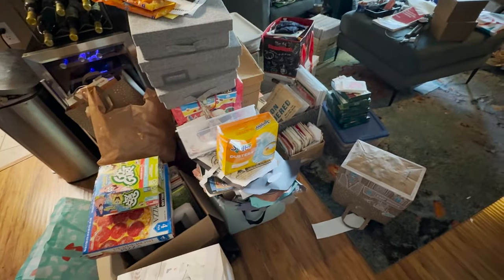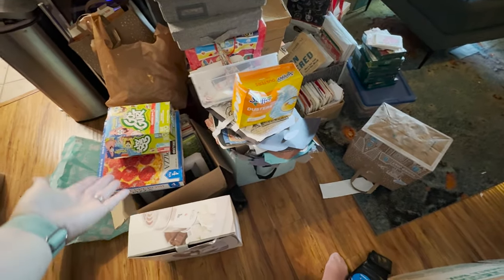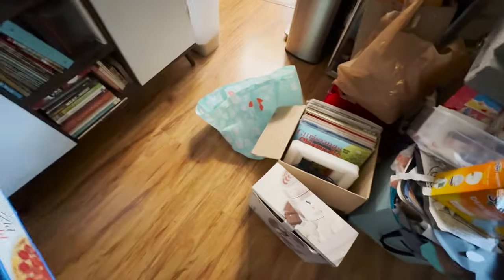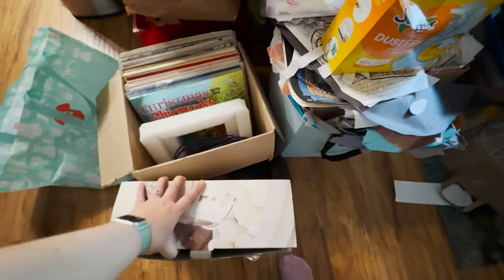Turning around. I need to zoom out so you can even see all this. Here's some trash. Go-Gurt and pizza box. Trash. I guess I could put that by the front door. Or I'll put it right there for now. Oh, this goes in the garage. Did he put all that away? He did. So that goes in the garage.